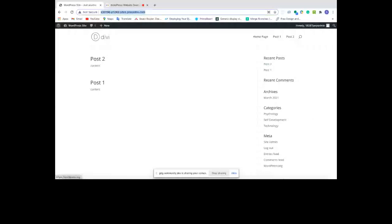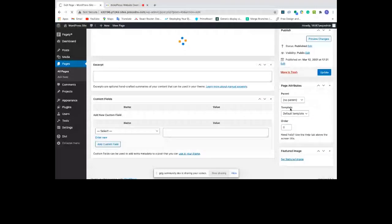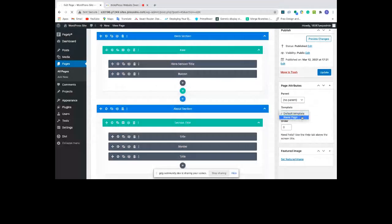And then if I click view site, I'll see this. Now, how can I remove the header from only this page? I want to remove the header only from this page and not from any other page that I create. To do that, you go to the specific page, and under page attributes, default, you set it to blank page. But for now, I will not do that, because I want to show you how to remove the header.